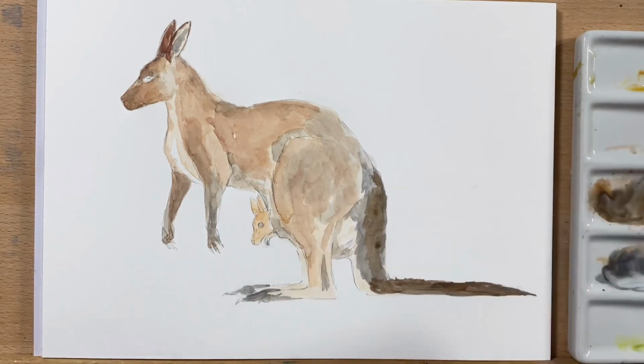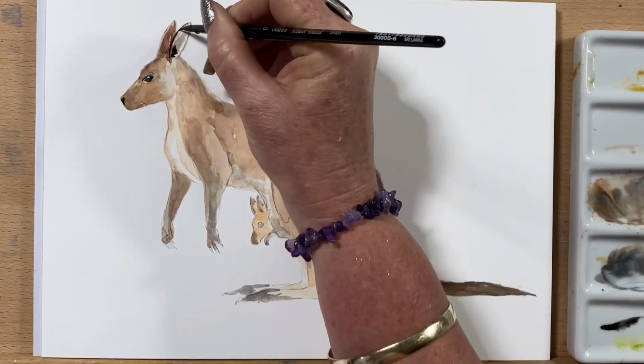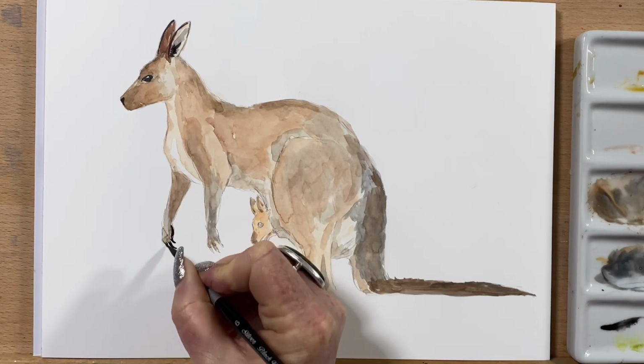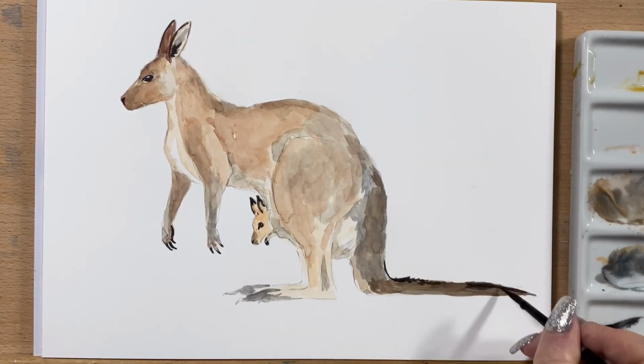Anyway, so I'm going in. I've done the outline with my mechanical pencil, and now I'm doing the watercolour base. I'm finding this is really easy. For adding colour, rather than markers, I'm using watercolours, because I'm quite confident and I'm used to using watercolours.